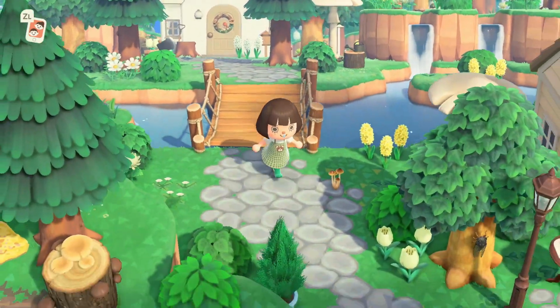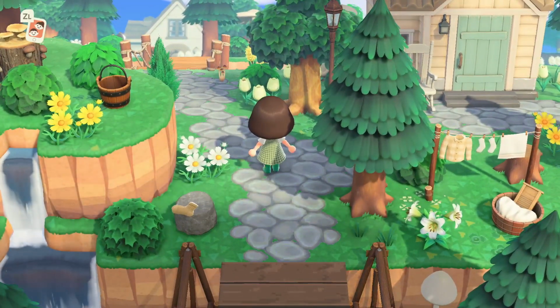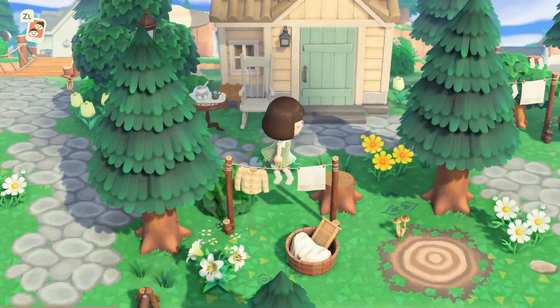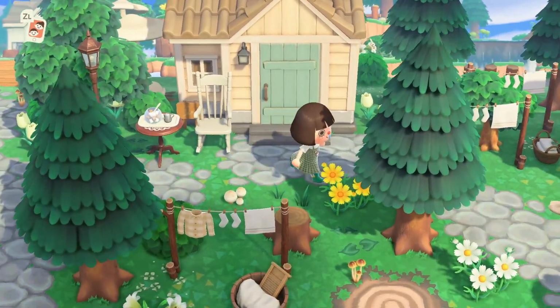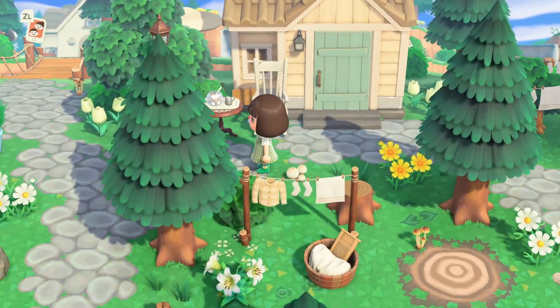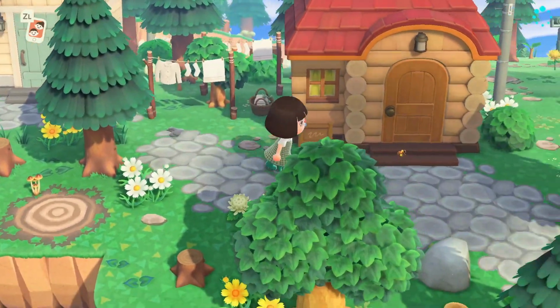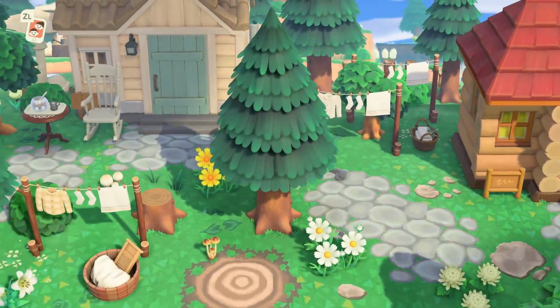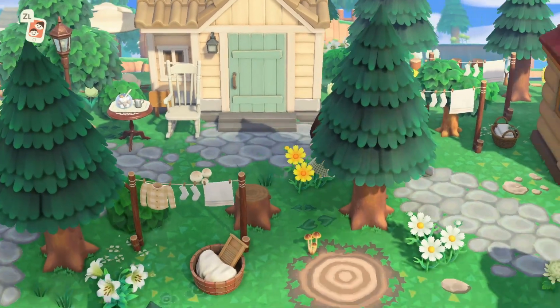Across the bridge I still have my neighbour Daisy. I haven't really changed much around this area, but Daisy's little house area now connects to another little village. So before she was kind of separated on her own, and then there was like a river that ran down here, and then on the other side of the river were the other houses, but I decided to get rid of that river and now we have a little village area.